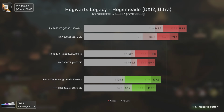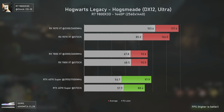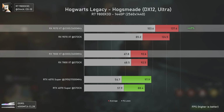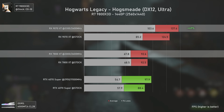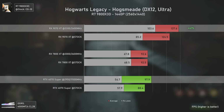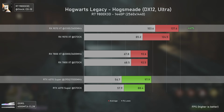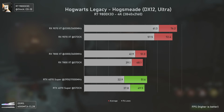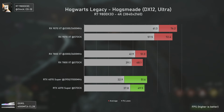The 9070 XT still performs exceptionally well here, being at 1440p up to 49% faster than the 7800 XT and 41% faster than the 4070 Super, which is a massive difference. And it doesn't really change at 4K, where the 9070 XT simply dominates as well.